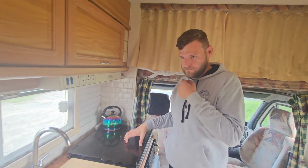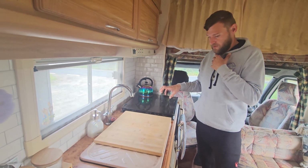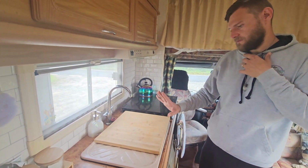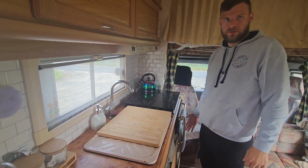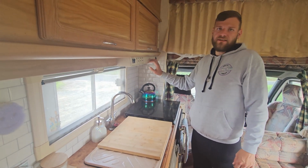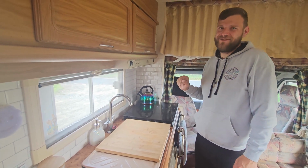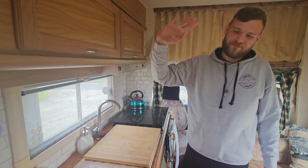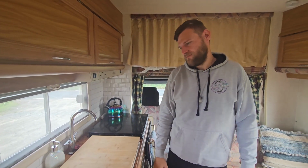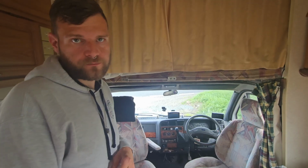So this is our kitchen. In our kitchen we have a fridge and fridge freezer. We have obviously a sink, 3 gas burner, grill, oven. Extractor fans and stuff, but we don't tend to use it because it sets the electric off funny. Food, teas and coffees, yeah, just a basic kitchen really.